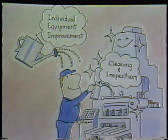Technical training to increase maintenance and operations skills should not be introduced until operators develop an interest in their equipment. Ideally, such training should begin when operators are already involved in daily inspection and cleaning and in group equipment improvement activities.